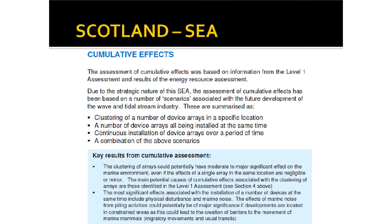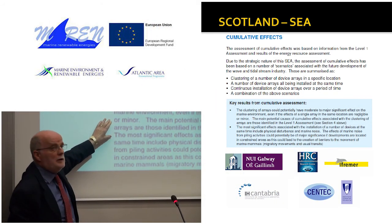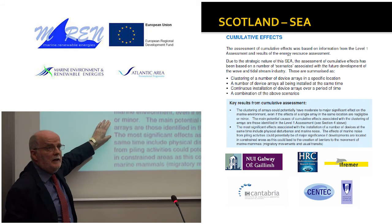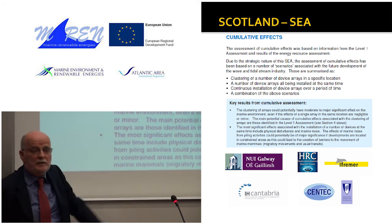And then they've developed a cumulative assessment, and what they've done here is they've taken a number of different scenarios, which I'm not going to go through, but I just want to show you the framework as to what they've done here. They've taken different scenarios, and then they've come out with the cumulative environmental impact of these various scenarios on the assessment areas.